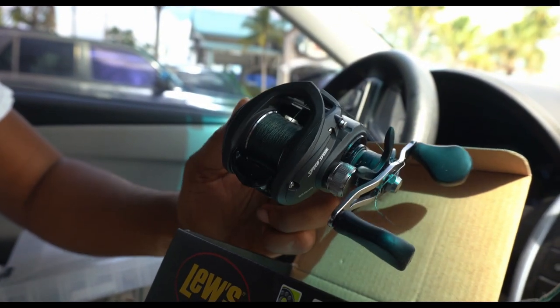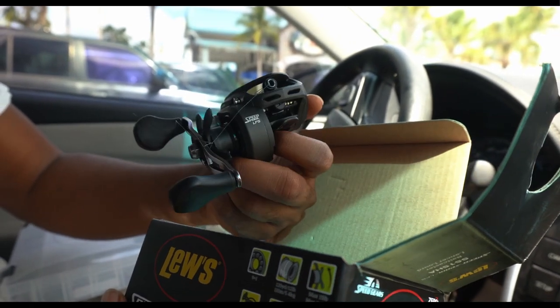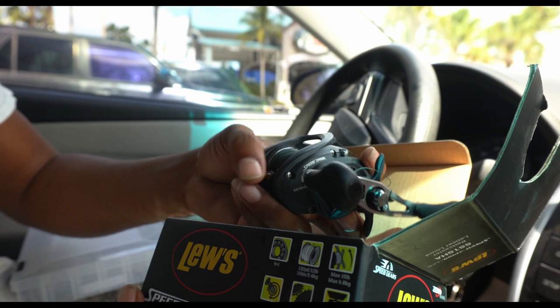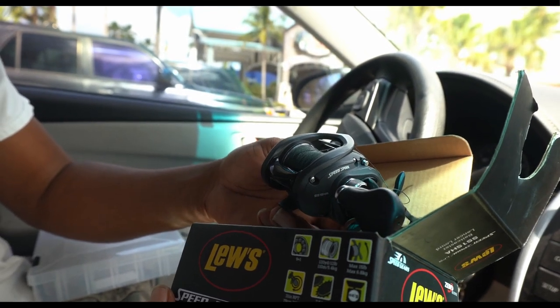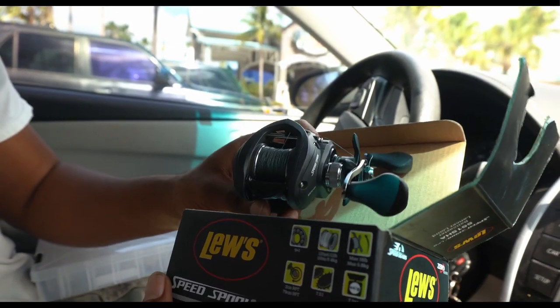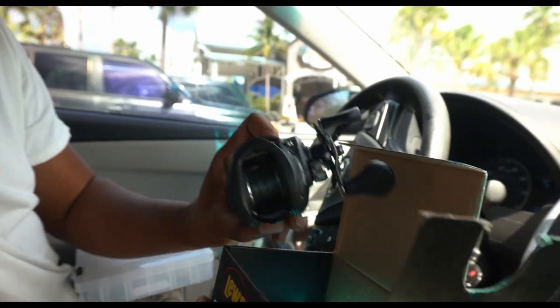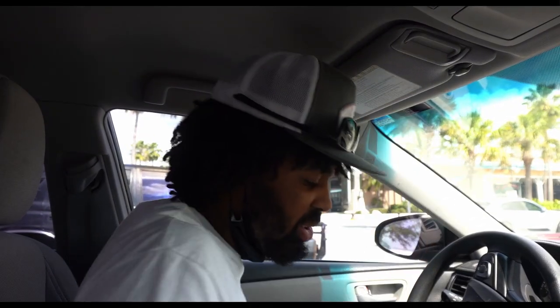I cannot wait to pair this thing up with a rod. Hopefully it will be a new rod. If not, I do have a spare rod at home that I'm going to be putting it on for the time being, just to really test it out and get out there on the water with it. But as of right now, this is my most expensive reel. This reel came in right at a price point of $99.99. That's what we all purchased today.